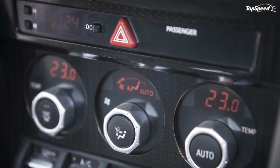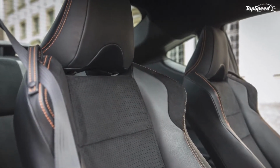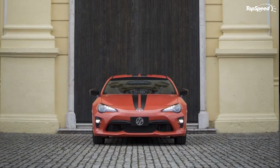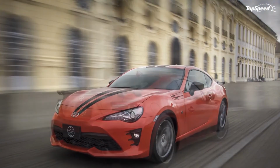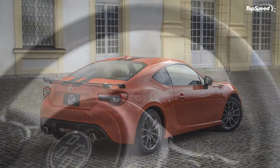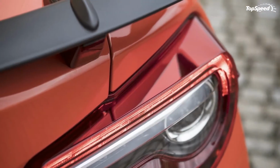Now, we have the 860, the latest in a long line of special edition 86s that counts special trim and upgraded equipment as its 2 biggest selling points. Say what you will about Toyota's hesitance in ratcheting up the 86's power and performance capabilities, but you can't deny that the company is trying to create plenty of differentiation for the sports car. So what exactly can we expect from the 860 Special Edition?